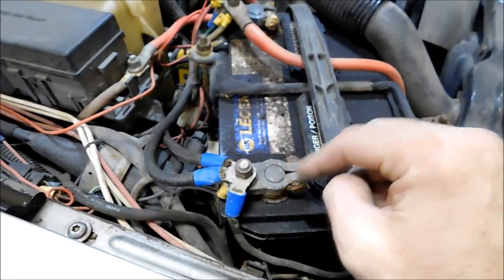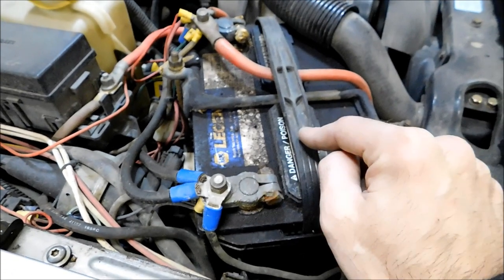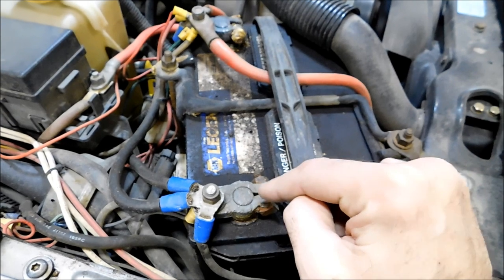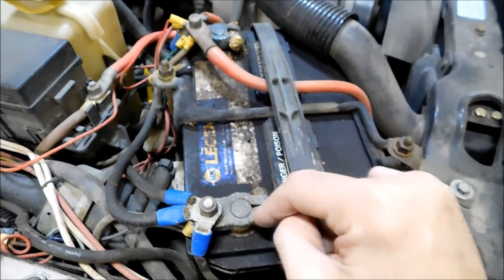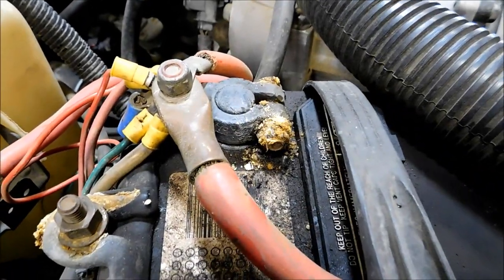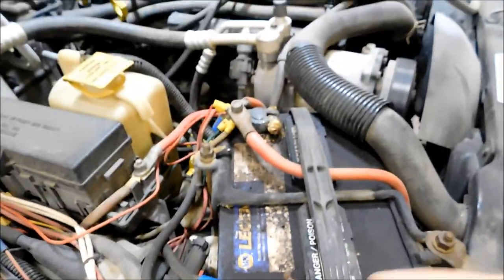These marine terminals are good, but I've had them on there for at least this whole battery's life and part of the last battery's life. And being they're so cheap, it's cheap insurance for me to go ahead and change them out. I've had to clean them once, so I'm going to check on the condition. And I can see there's some corrosion starting on these. So I'm going to check those.